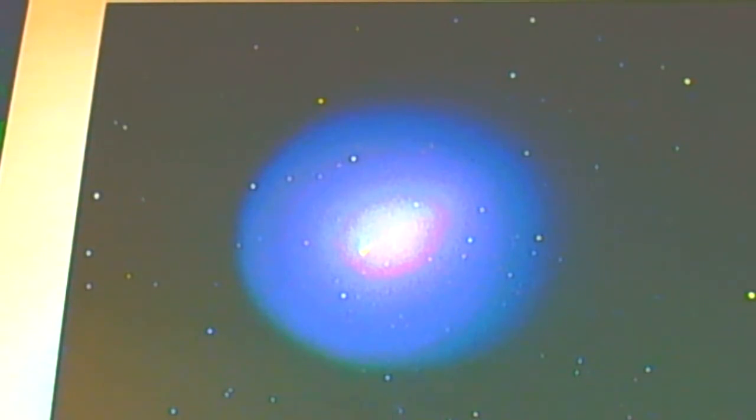This was taken with a slightly smaller telescope than that main telescope in the observatory. It was taken with a smaller telescope that I used to guide my images, but it also works as a wide field imager.